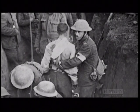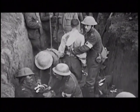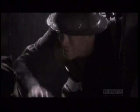Shell blast could cause death by concussion at 10 yards, rupturing spleen and kidneys, leaving no marks on the body. The effect of shelling could be utterly devastating upon the nervous system. People simply broke down under shelling. Shell shock. There are many times you find reports of people becoming literally gibbering wrecks. But everyone has a different threshold. Some people could stand it just that bit longer.